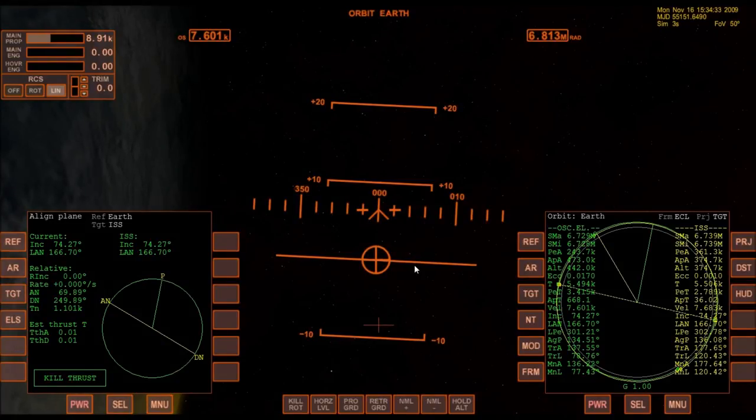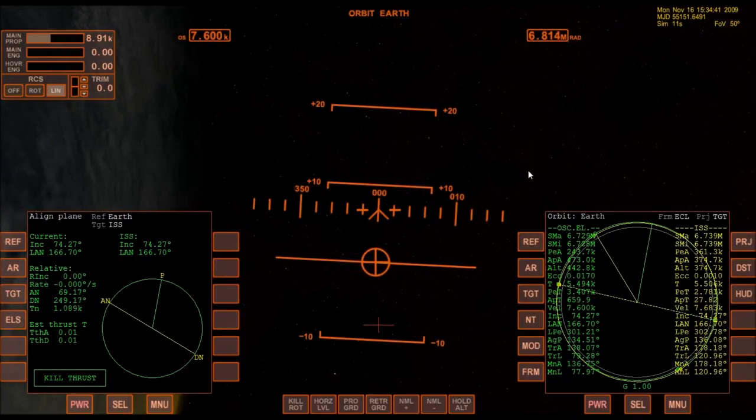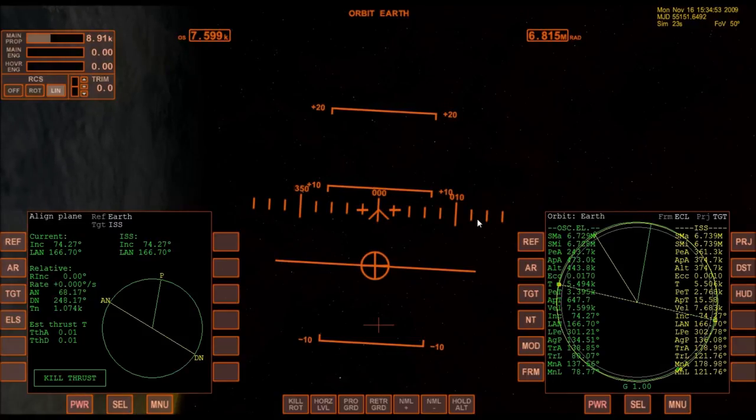Okay, this video picks up right where the last one left off. We are at 3:34 p.m. This is just about an hour, a little over an hour after launch. What I'm going to try to do now is actually rendezvous with the International Space Station.